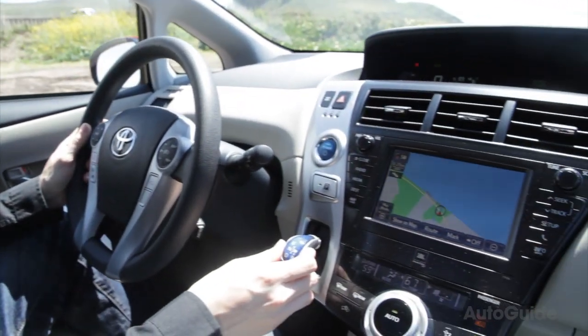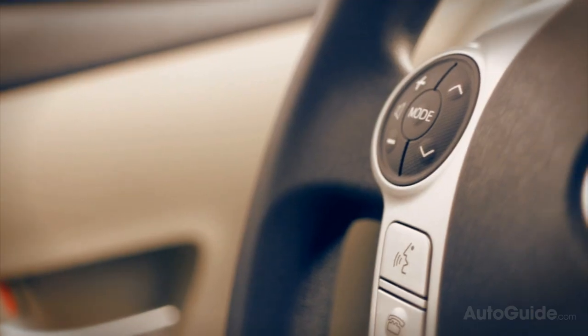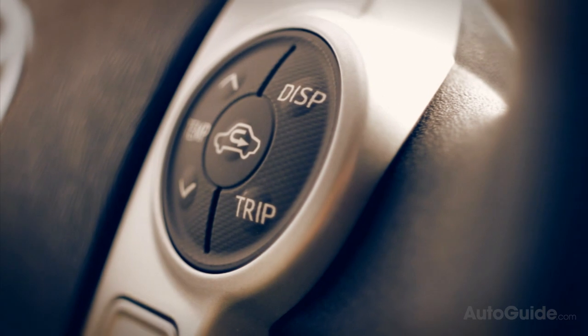There's a lot that's familiar about the interior of the Prius V. You've got the trademark joystick right here on the dash. You've also got familiar controls on the steering wheel. They were called touch tracer controls with the regular Prius. They don't quite do the same thing, and you don't get the little display up on the top, but they do have the iPod feel that they were designed to have.